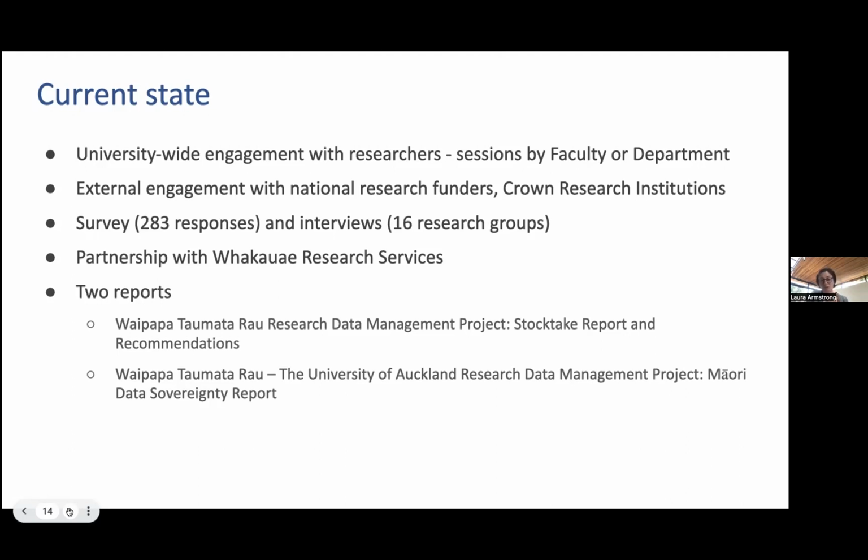One was the stocktake report. My colleague Brian, who worked at the National eScience Infrastructure, and I were on this. And then Dr. Tanya Allport, who was from Whakaare Research, was the principal author of the second report, which specifically dealt with how the University of Auckland steps forward in becoming a Māori research organisation.